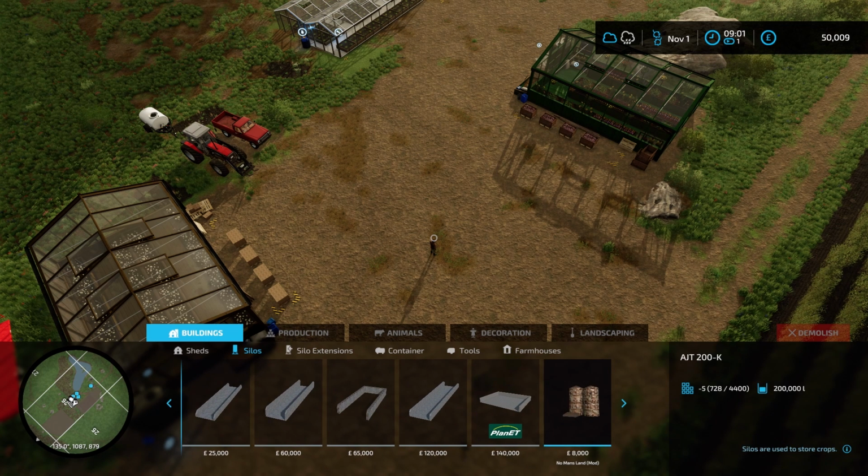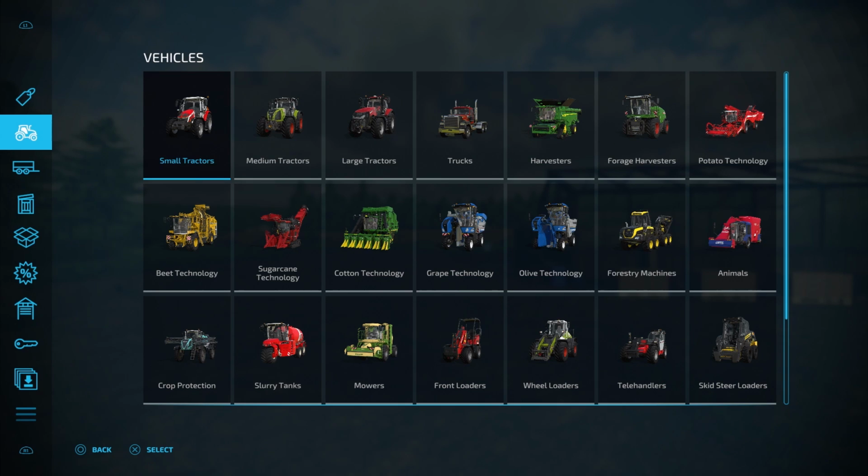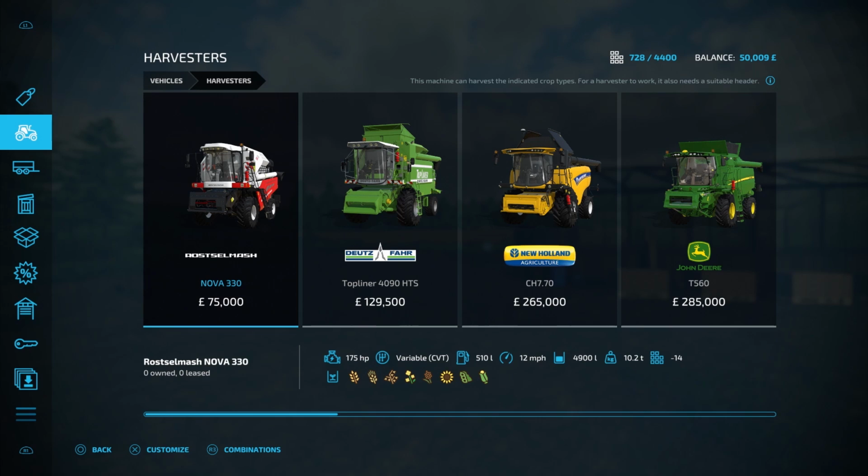Okay, here it is, and it's 8,000, so that's not bad at all for a silo. It holds 200,000 litres as well, so it's got a good capacity for how much it costs. I don't know if we'll make enough from the corn to cover buying this and make a profit though, so it might not be worth it. What I think we should do is lease the equipment and see how much that costs, then we'll have a better idea.